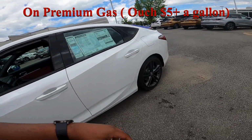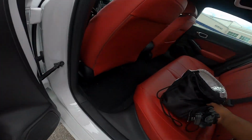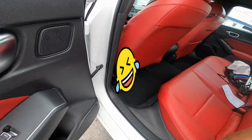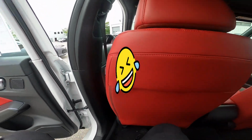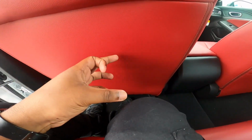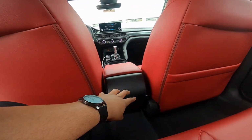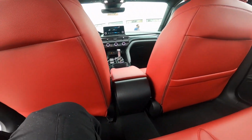Let me show you guys the rear seats of the Integra. Put all that junk over there. Junk in the trunk. But looking in the back seats of the Integra, I am 5'6". I have about 3 inches of legroom. As far as headroom goes, I have about maybe an inch. I would have liked to see some rear air vents. That would have been a nice touch.